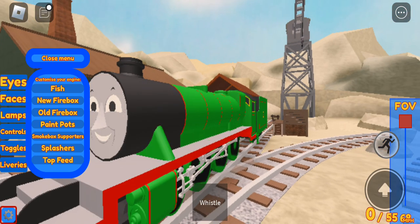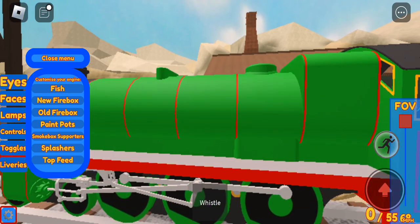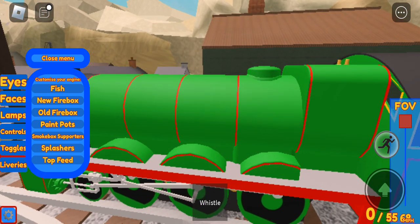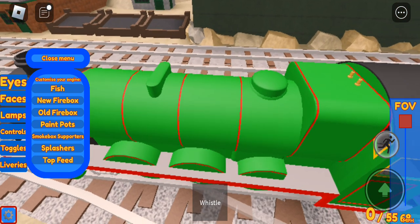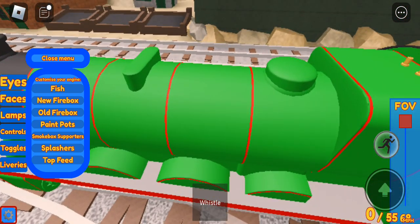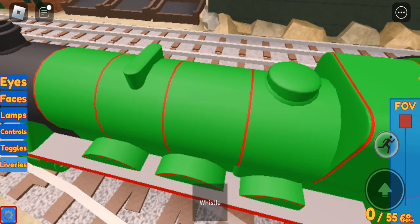But, yeah, splashers, he can remove them to make him Railway Series Henry, because most of the LMS Black 5s did not have this. It's up to you if you want top feed. Basically, this is a water feeder, basically to control how much water is produced. And yeah, but that is all of Henry's toggles.